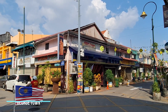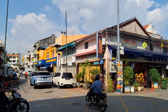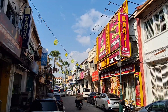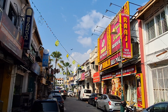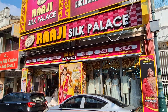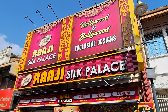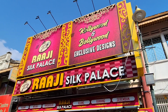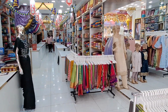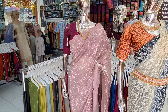Okay, so we're right in the heart of the Little India district here. This is a really blingy store, this one. Can't miss this. Raji Silk Palace. Just pop in and see, you've got all these silks here, and some of these saris are beautiful. Really good.